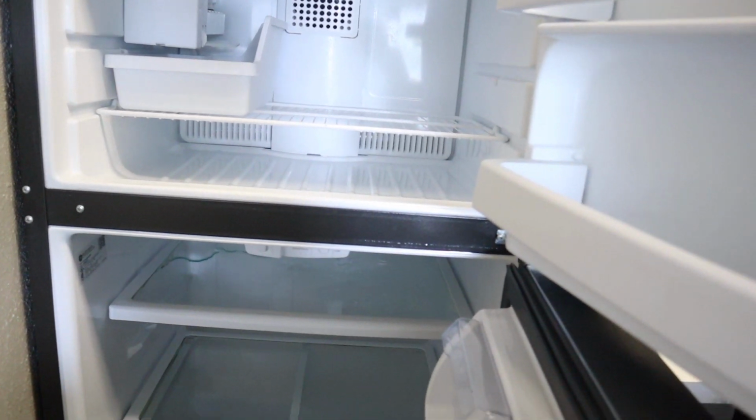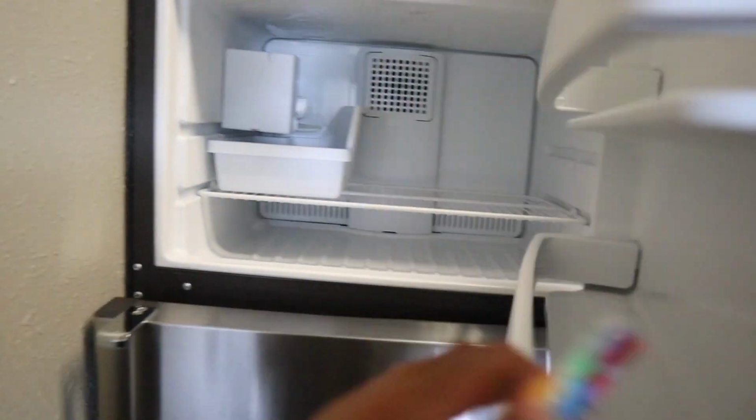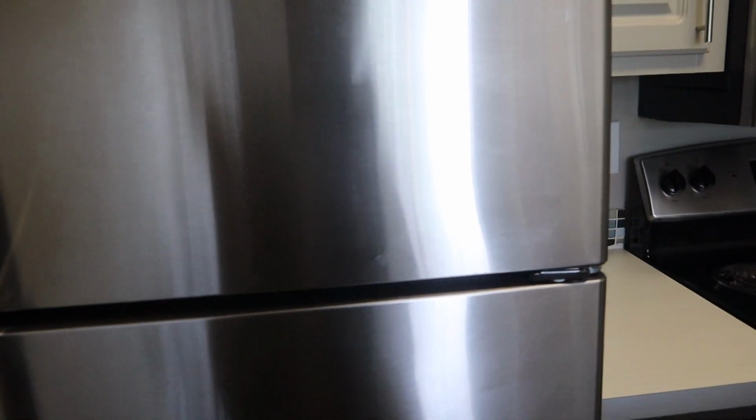I think the refrigerator is so awkwardly placed because it opens that way, but I feel like it should open that way. You get what I'm saying? But it doesn't. I ain't tripping. I'm not even mad about it.